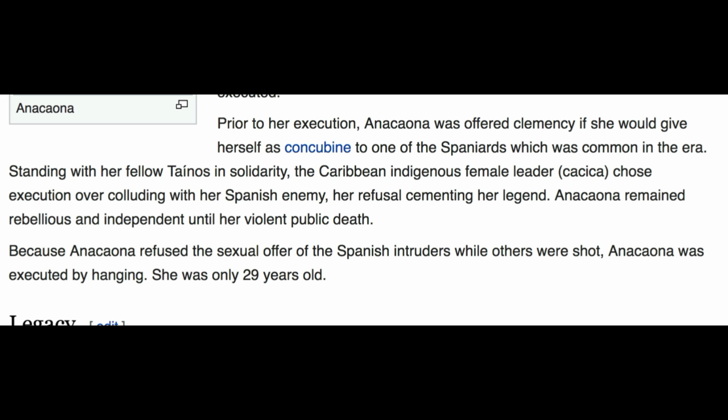Ana Caona remained rebellious and independent until her violent public death. Because Ana Caona refused the sexual offer of the Spanish intruders, while others were shot, she was executed by hanging. She was only 29 years old.